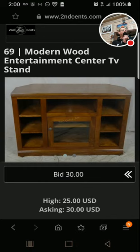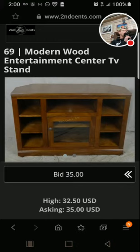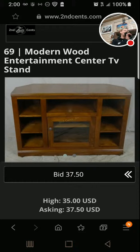35. I got 32 and a half now, 35, fair warning, 35 now, 37 and a half, you sure? 35, 37 and a half now, fair warning. Sold at $35 right here, right now, 59, 35 bucks.